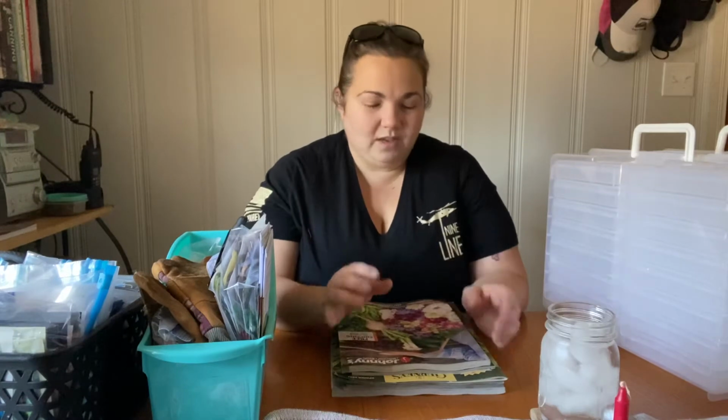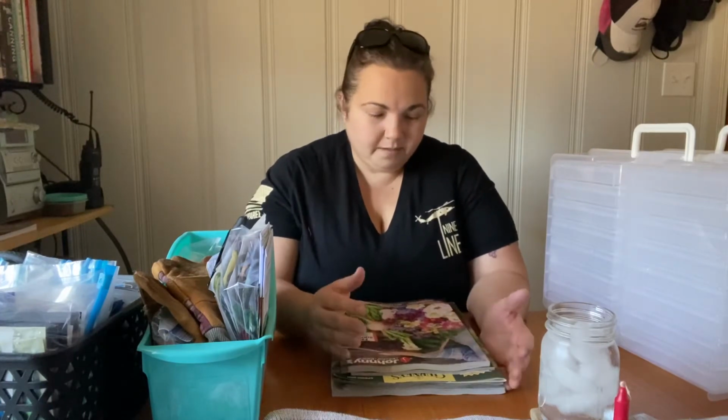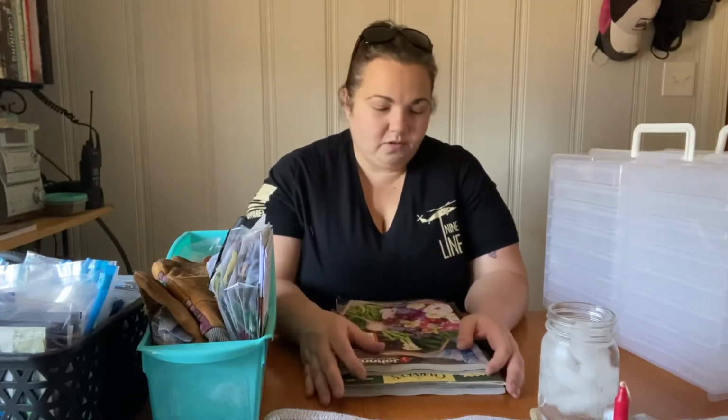Another great thing about flowers is they can deter certain types of pests. So you get a bonus. You get something pretty, you get something to attract pollinators, and you can get stuff that will deter other pests. Marigolds are great for deterring a lot of pests in your garden, but there's other flowers out there that you can do it with as well.